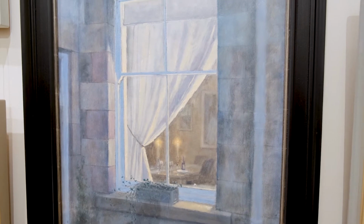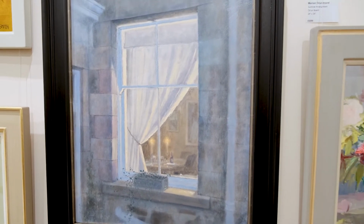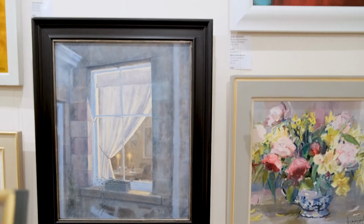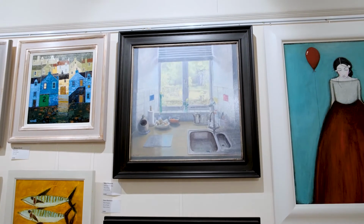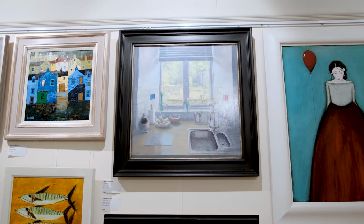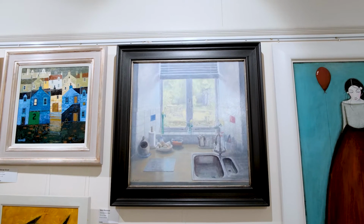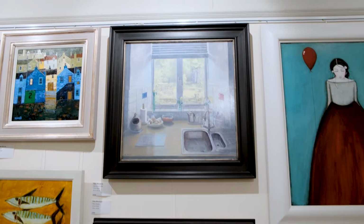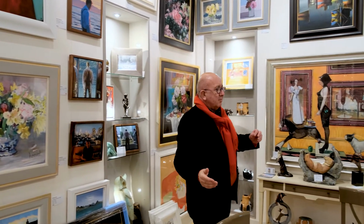Somebody said to me, it's like a view in an Edinburgh Newtown basement flat, and this one up here could be a view in any country. Looking out, you've got the fairy liquid, you've got the kitchen towel roll, and then you're looking out to that table set in a lovely summer scene. Dale's very, very clever.